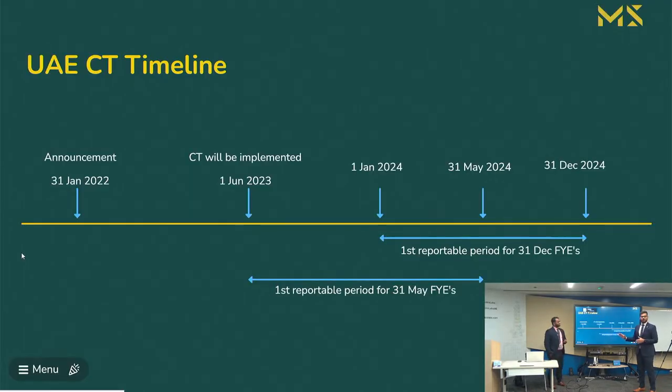So just to give a little more background, we will not beat around the bush a lot, just give more advanced or administrative stuff, but basics. The announcement of corporate tax was made in Jan 2022. I just want to tell you that the corporate tax is very well prepared by the government. VAT, the whole development took place in 6 to 7 months in 2017. But the corporate tax, the government has been preparing well in advance.